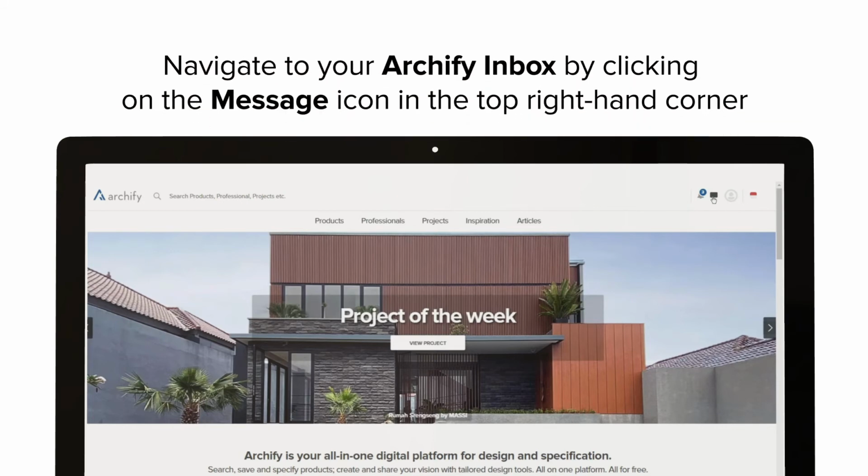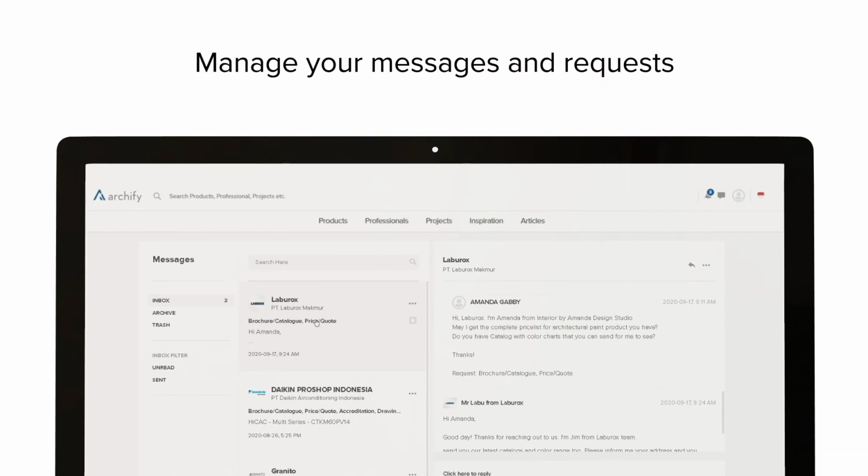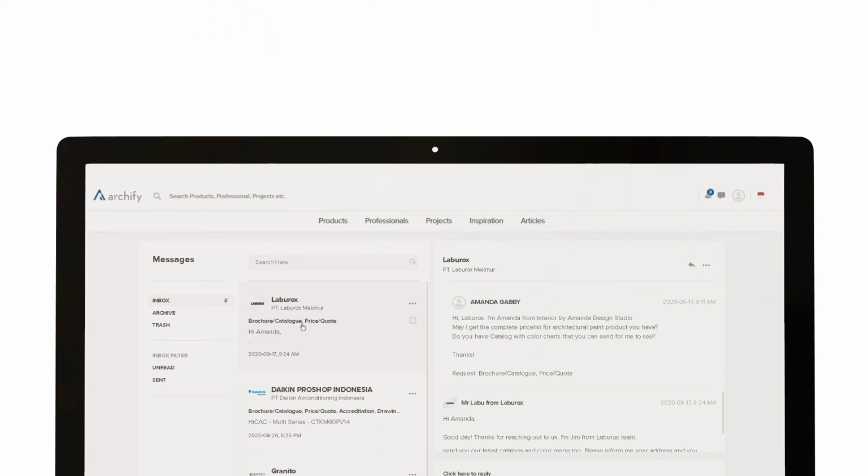Navigate to your Archify inbox by clicking on the message icon in the top right-hand corner. Once you click into your inbox, you will be able to manage all of your messages received and keep track of the requests you have made throughout your Archify experience.